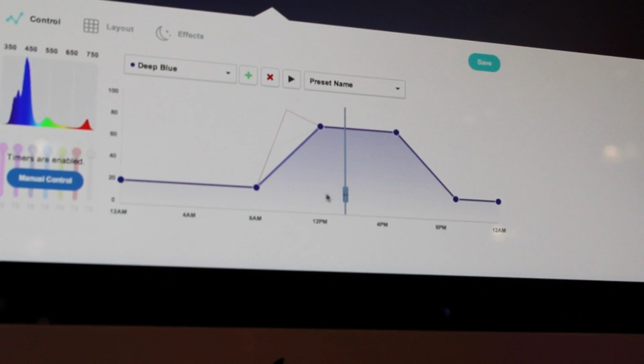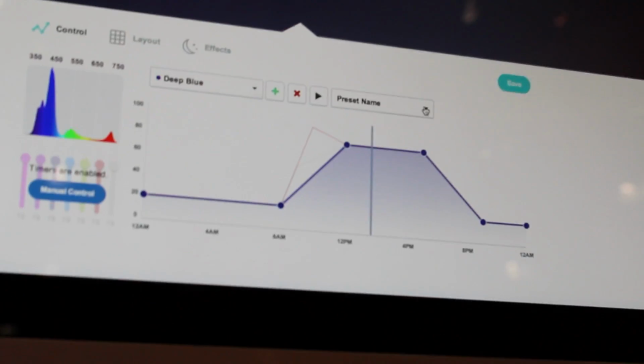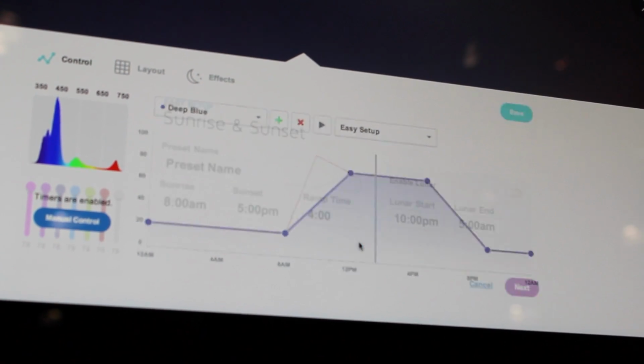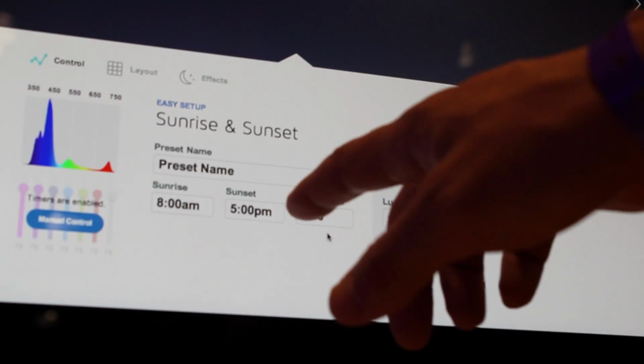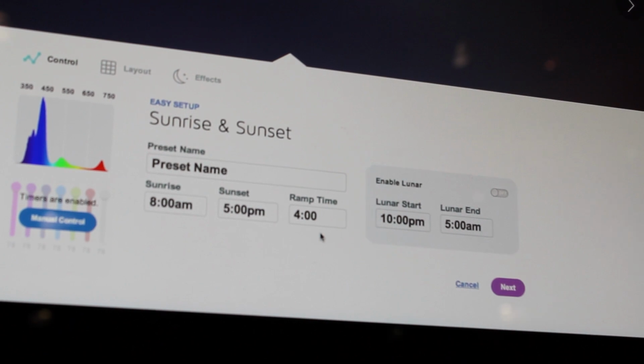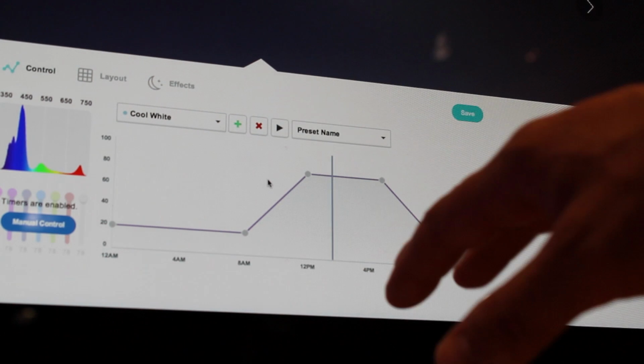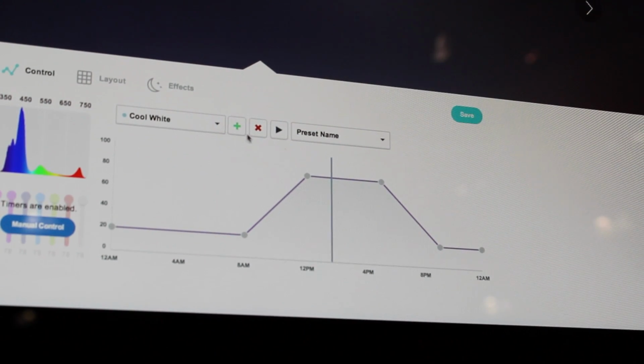If I'm done, pleased with what I have, I can go to the next color and start over again. If I don't want to go through all the effort of placing all these manually, I can simply go to Easy Setup and enter my sunrise, sunset, and ramp time and have it pre-build all my plots for me. Once you're done with all your data plots, you can hit the play button and go through your programming.